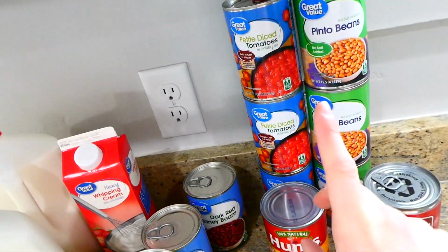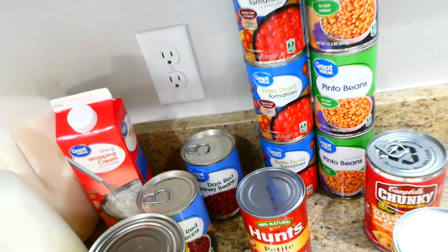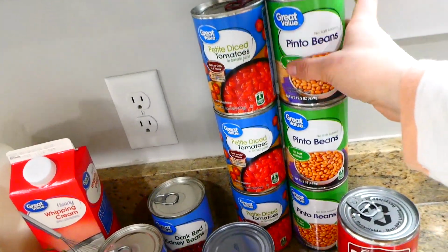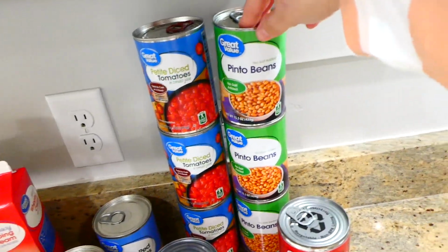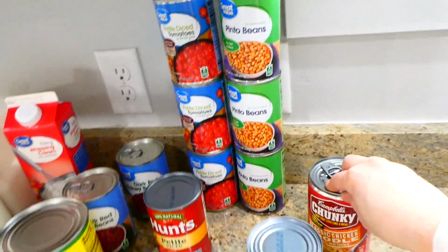I was all out of diced tomatoes. If you don't know, I always buy the petite diced tomatoes for my recipes. I just prefer them over the other diced tomatoes for recipes. It's just my personal preference. Next is pinto beans, 3 cans of those. I was all out of pinto beans.